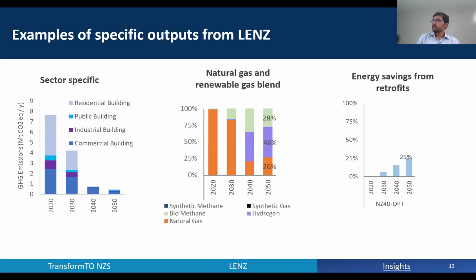Next slide, please. There are more specific outputs you can get from the model, like sector specific output. For example, the emissions from residential buildings and where they come from, and the emissions from commercial buildings. You can also break it down further within residential buildings. Most emissions come from using natural gas for space heating. But as you transition towards net zero, either you replace boilers with heat pumps that run on electricity, or you replace natural gas with biomethane or more sustainable sources of energy that produce heat but no emissions.